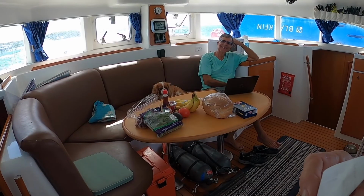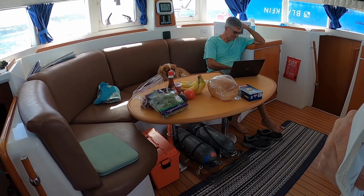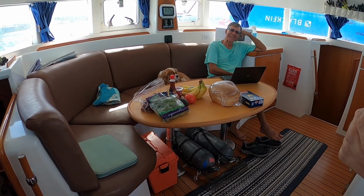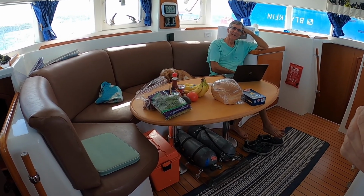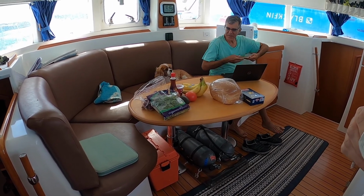Port side. We went shopping for groceries yesterday and we were really happy to get most of what we needed fresh. However, David... All magic has its price. Yes. So David, will you hold up the fresh spinach? Fresh spinach, aye.